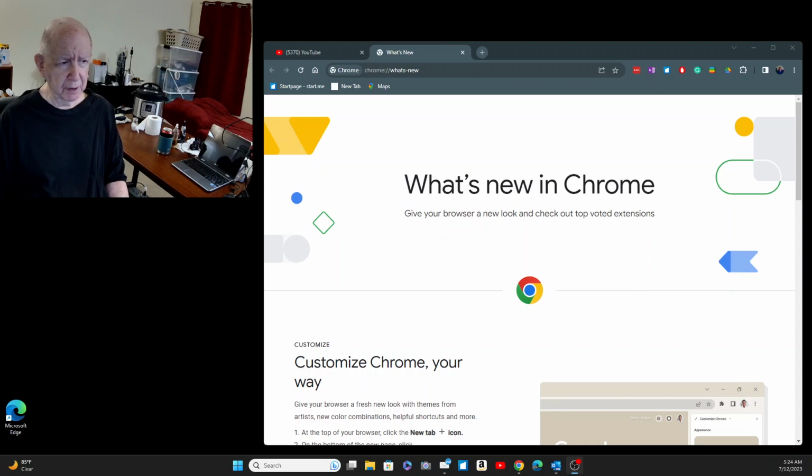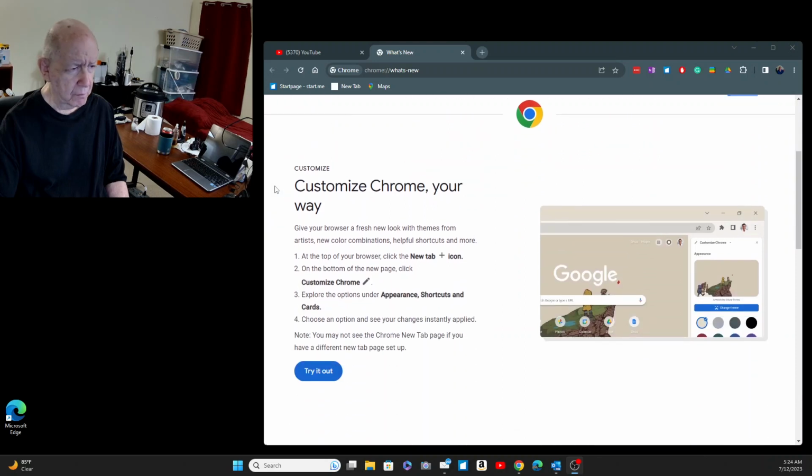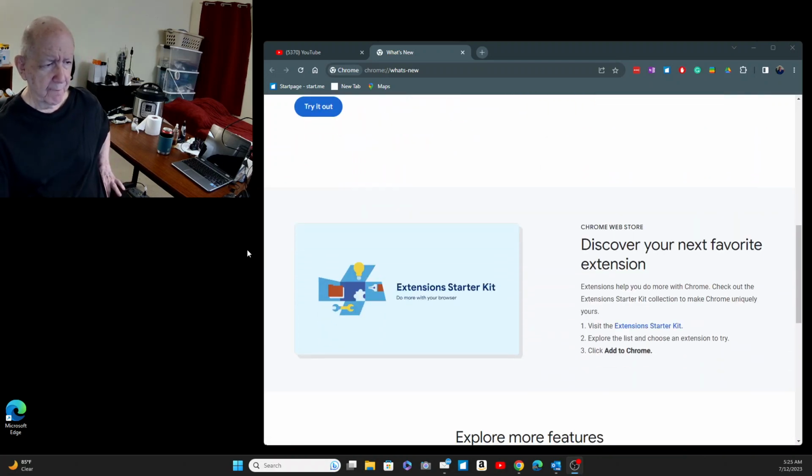But anyway, I saw this just now. What's new in Chrome? Give your browser a new look and check out top voted extensions. Now, let's see. At the top of your browser, click the New tab plus icon. On the bottom of the new page, click Customize Chrome. Explore the options under Appearance, Shortcuts, and Cards. Choose an option and see your changes instantly. Note you may not see the Chrome New tab page if you have a different New tab page set up. I don't think that's the new one. I think that might have been something older.